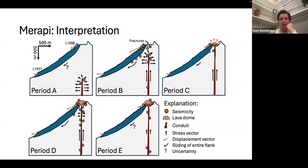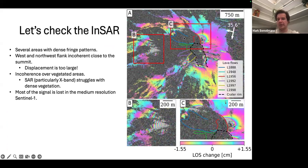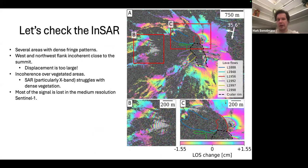So my recommendation to the Indonesian observatories is to try, well, maybe not necessarily directly to them, but in terms of an estimation, the area that I found that's moving, I need to go back to the interferograms for that. So I can draw a little shape around that.